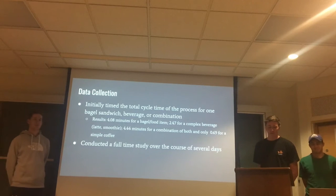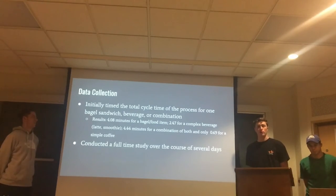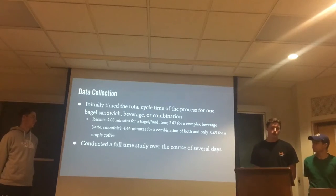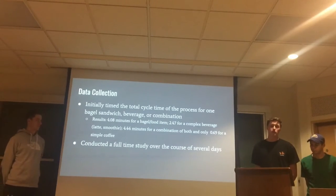Calculating the total time from order to food delivery for 20 customers during peak times, we saw that it takes 4.08 minutes for a bagel/food item, 2.47 minutes for a complex beverage, such as a latte or smoothie, 4.44 minutes for a combination of both, and only 0.69 minutes for a simple coffee, because all that's required is the transaction.